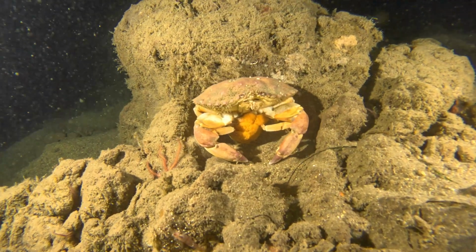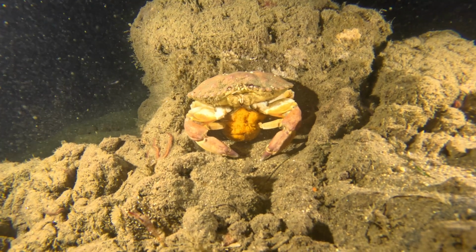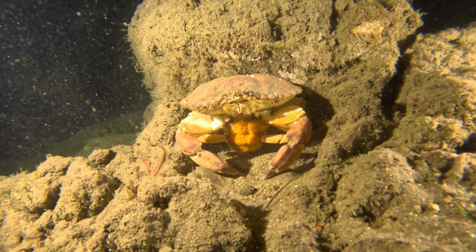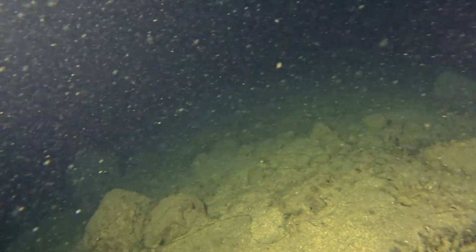Here's a crab, and you can see that her eggs are actually down in between her claws. I don't know why she has them out like that. I think maybe for ventilation or to get them some fresh water. Not really sure, but that was cool to see.